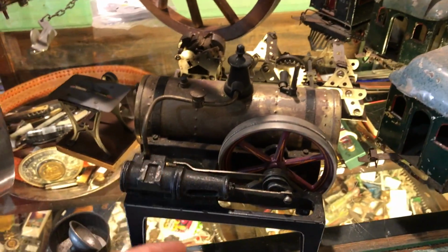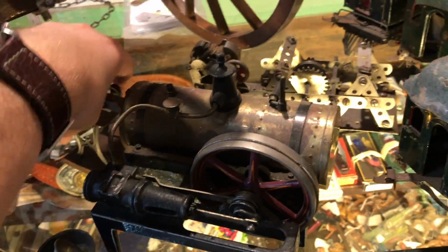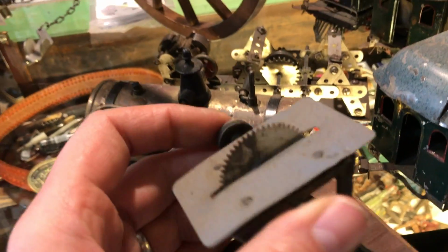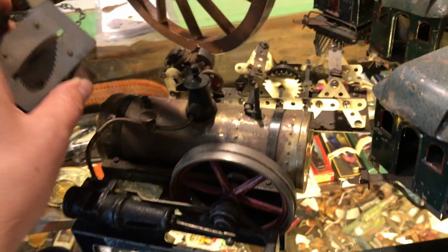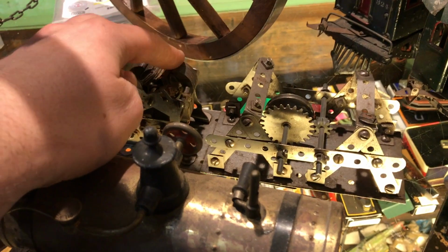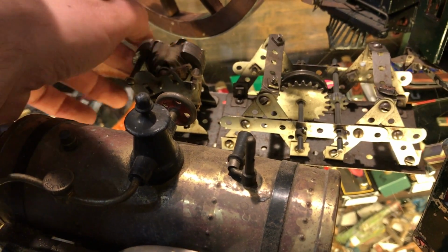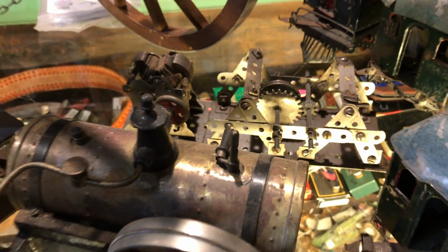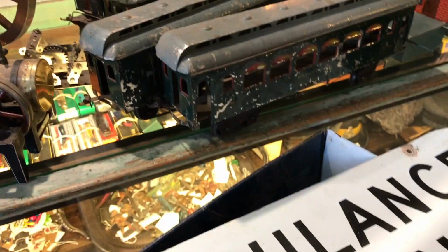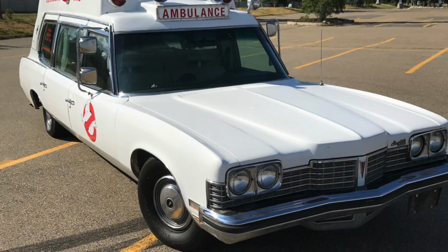Plus, I even got an early live steam engine, and I'm gonna have to research what name and what company this is. But you would have hooked up little pulleys, which is actually still on there, the pulley's still on it, to things like this little saw, or in that case, somebody out of Meccano built a little generator set, so they could probably power little lights and things that they had. So this would spin, create electricity, and power little light bulbs, maybe for the train set.